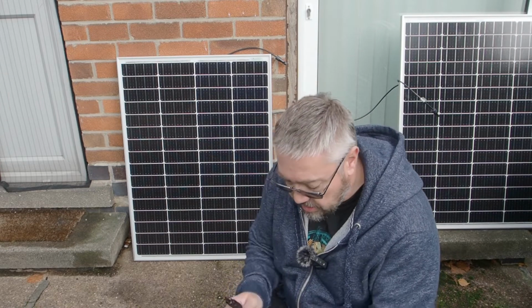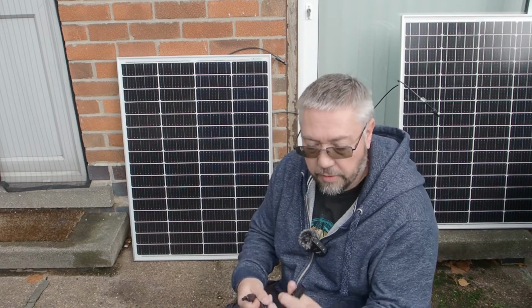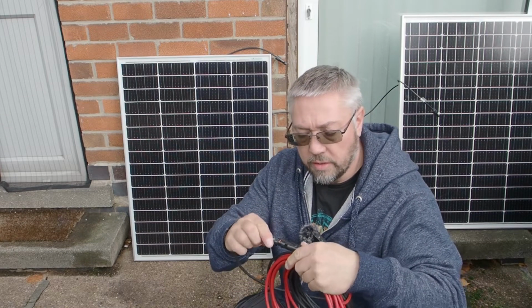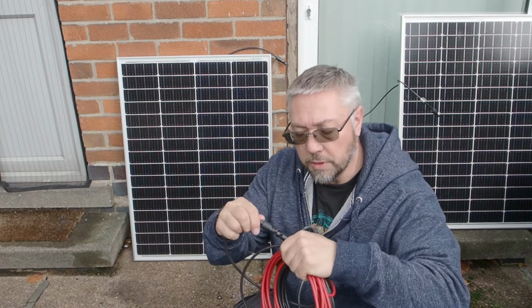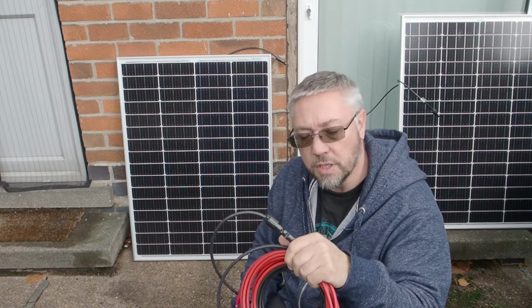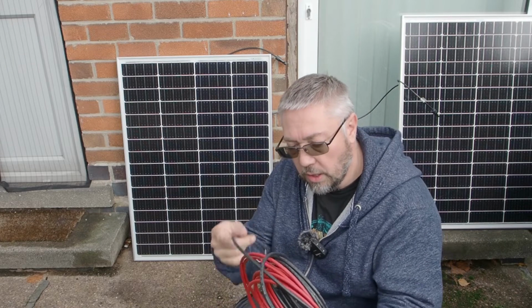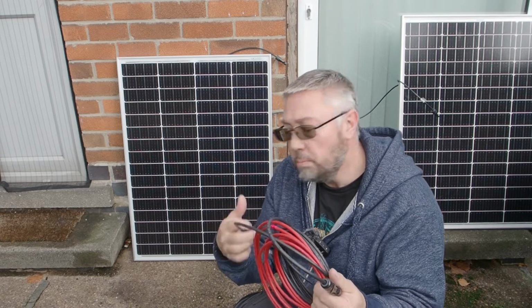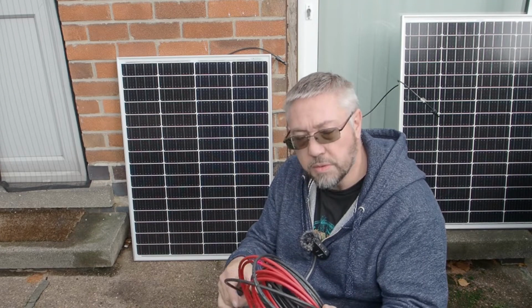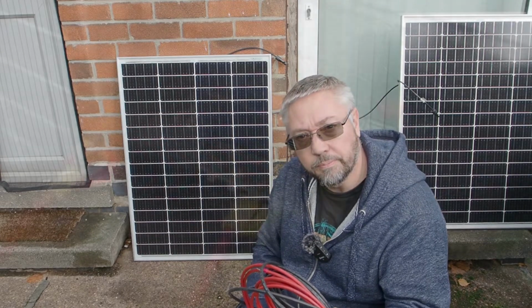Now the beauty of these connectors, these MPC4s, is you have a positive connector and a negative connector, and they're actually distinctly different, so you can't wire it up backwards, but it does mean you can connect the positive and negative together, which is how you set up the series panels. But what I'm going to do now is connect these wires up to the solar controller before I connect them into the panels. And that's a fairly simple job. You line them up to the correct point on there and just screw that down.